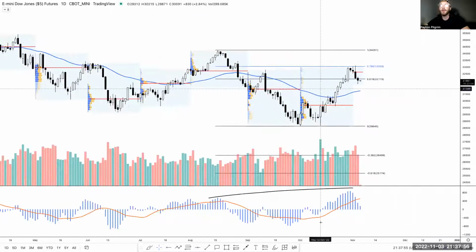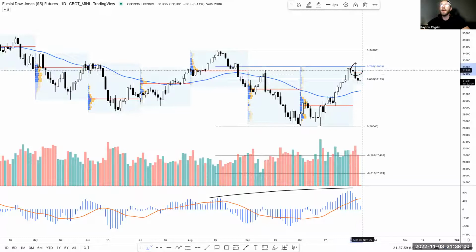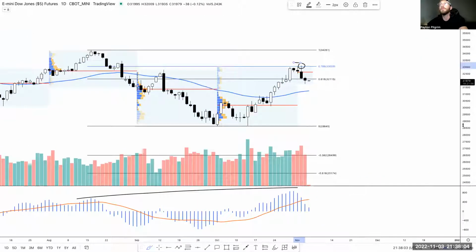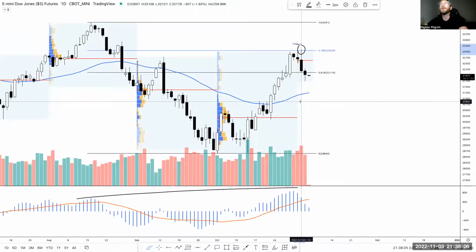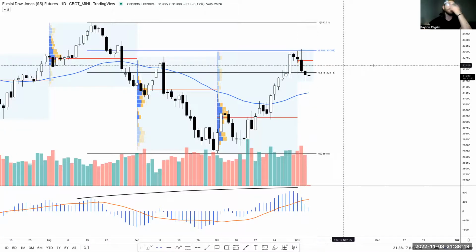I like the price action on the daily. I'm going to look for this wick on the daily to hold. This is where the most volume was. And since this is the daily volume, this is giving us the monthly point of control. Obviously, there's only been a couple of days of the month, so it's not that significant.